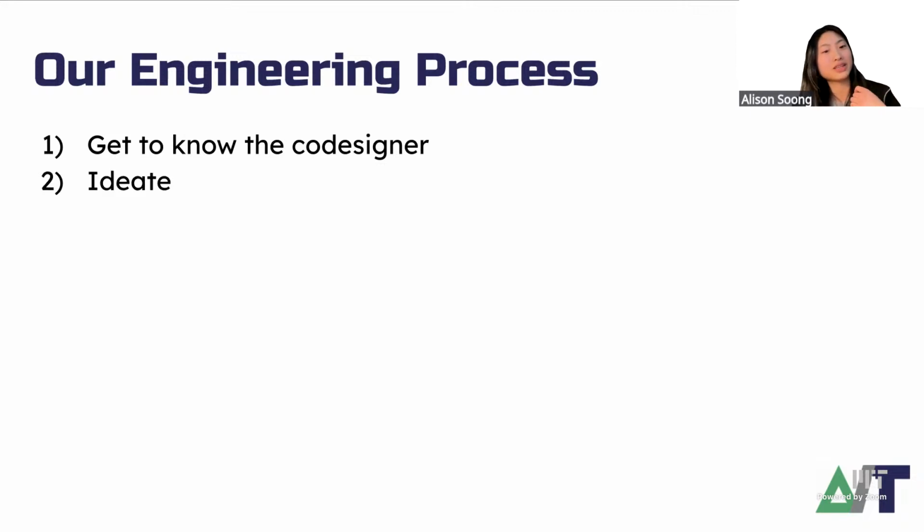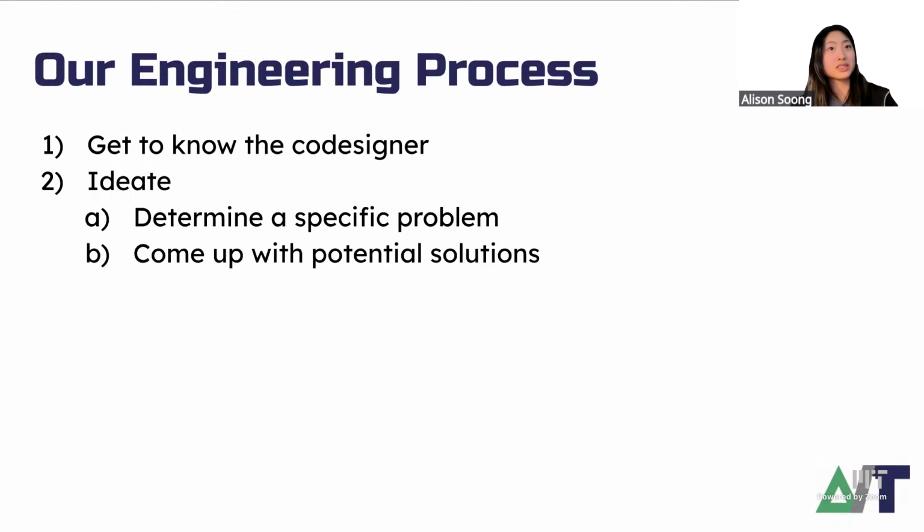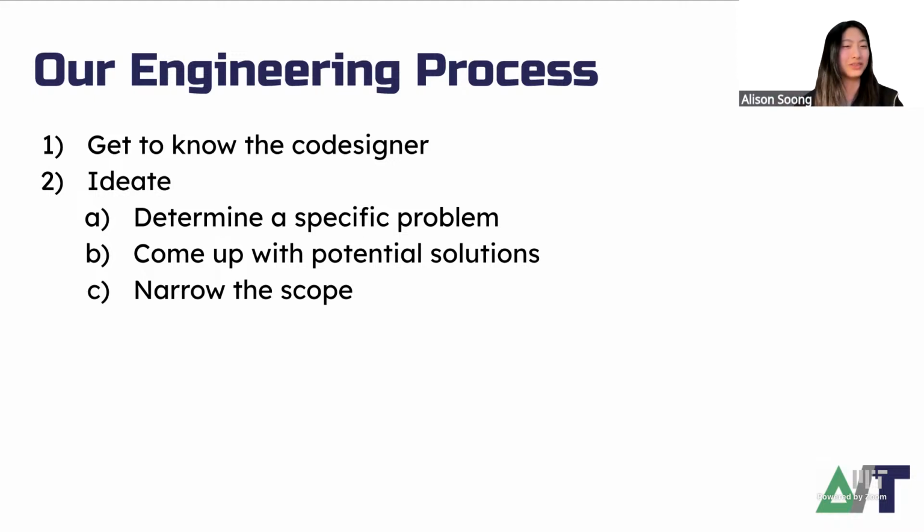So that kind of goes with ideating as well. We want to determine the specific problem, come up with the potential solutions, and also narrow the scope. For us, that means narrowing it out in the span of a semester. We want to make sure we can finish the project, first of all, and that it's still useful past our time. So trying to balance that is a little bit different than what you guys have to do. But when you're at Blueprint, you also want to make sure you finish your project by the end of the hackathon. So you're going to have to narrow the scope of your project as well.